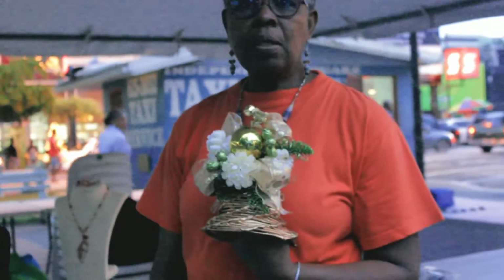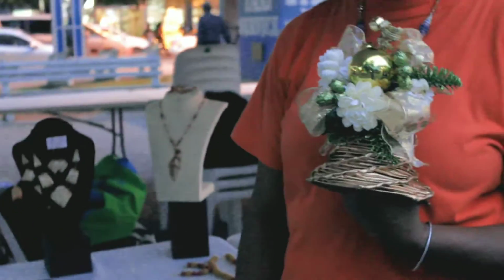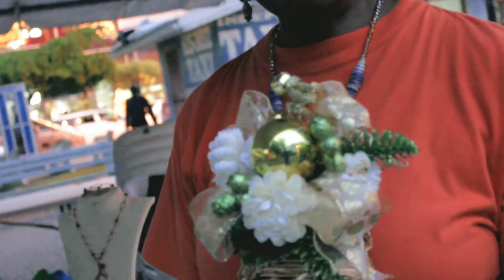I'm Joanne from Joglo Designs, and also with me on my table here I have some work by Selena's Just For You. We specialize in handcrafted, homemade jewelry. I also do upcycled paper craft, like what I have in my hand here now. This is our Christmas presentation. This is made from newspaper, and a lot of the stuff on my table is made from upcycled paper.